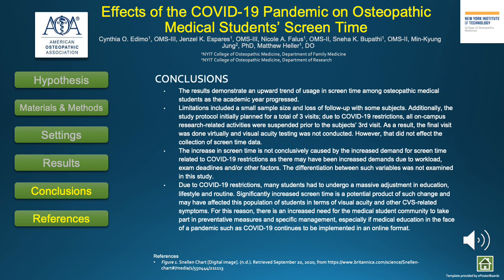The increase in screen time is not conclusively caused by the increased demand for screen time related to COVID-19 restrictions, as there may have been an increase in demand due to workload, exam deadlines, and/or other factors. The differentiation between such variables was not examined in this study. Due to COVID-19 restrictions, many students had to undergo a massive adjustment in the education, lifestyle, and routine. Significantly, increased screen time is a potential product of such change and may have affected the population of students in terms of visual acuity and other CVS related symptoms.